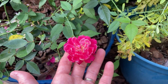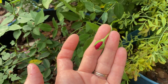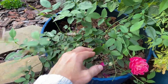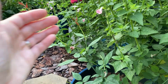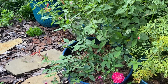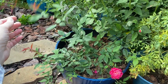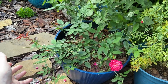Here's that little banana scented rose. It has been blooming and blooming. It's so little and cute and mostly healthy. I see there's a little bit of black spot on it, but I don't know if this is a climber or just a bush. I got this rose at Kim's nursery. I need to look up and find out more about it because I am really liking it.